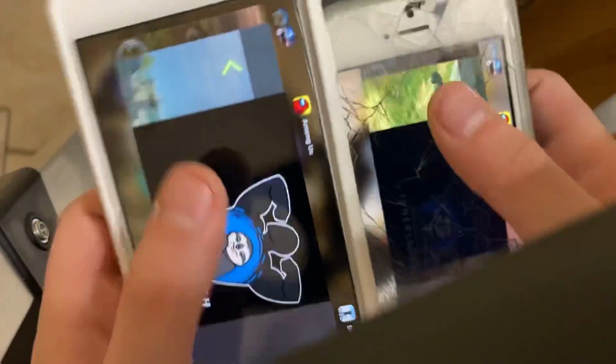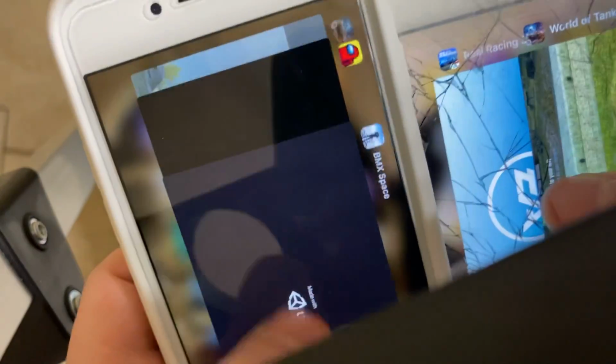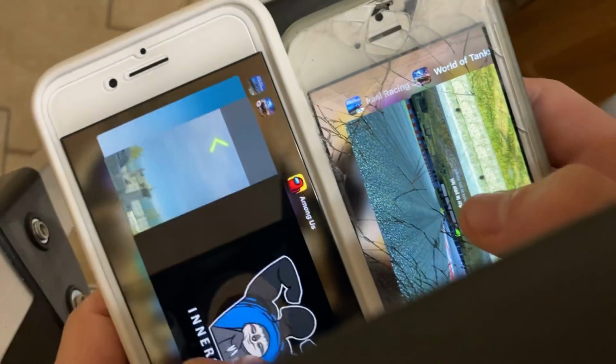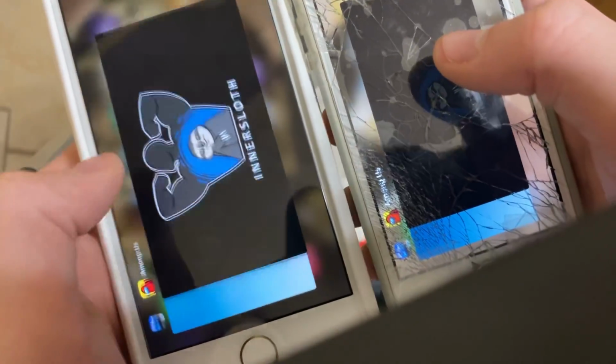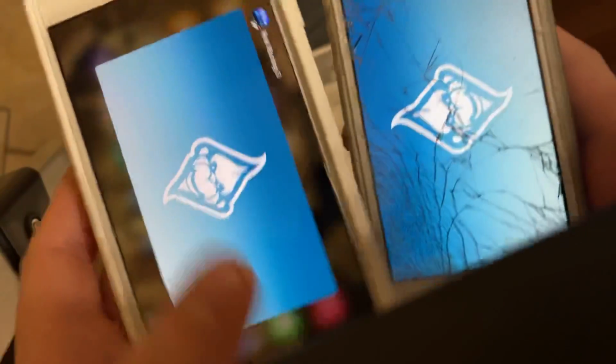Both reset. Expected. Both reset. Oh, well, that wasn't good. Both 5 reset on that one. 6 didn't. Both of these didn't reset. And yeah, guys, that's pretty solid. So, Among Us is reset. And these both reset. So, alright, guys. This 5 still didn't die. It's not bad.